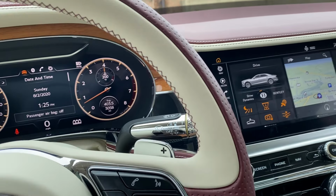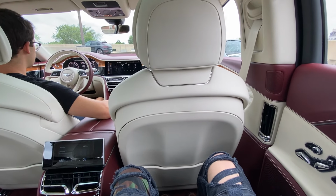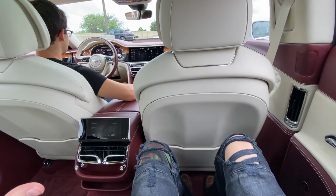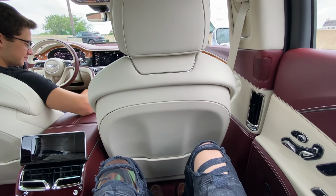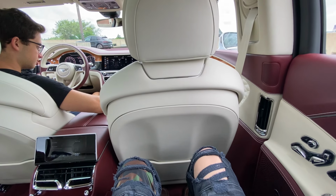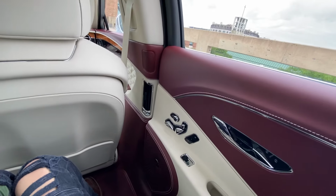When you start up the car, the bolsters on the seat inflate and hug you a little bit. All right, I am sitting in the back of the Flying Spur, which, while the front is nice, this is truly the place to be if you own one of these things. This is the most comfortable seat I've ever sat in my life, and that's not just with cars. That's just like ever. Every seat I've sat in my 20 years of life, this is by far the most comfortable one. We have all the amenities that you'd expect on a car this expensive.